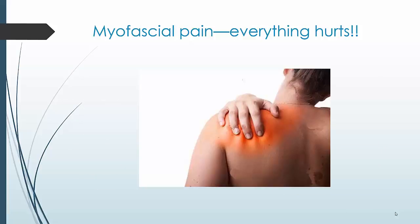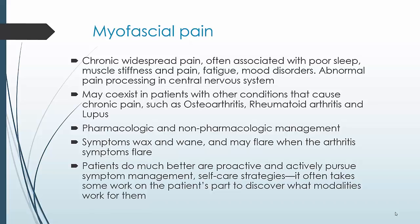So, myofascial pain. I hear this absolutely everywhere. It's not just my joints, it's my muscles, it's just everywhere. Every part of my body is achy and painful. This can be a syndrome that happens when patients are not sleeping well and are in pain from something else, say widespread osteoarthritis, and they develop this secondary myofascial pain. And we do treat that in some ways the same and in some ways different.